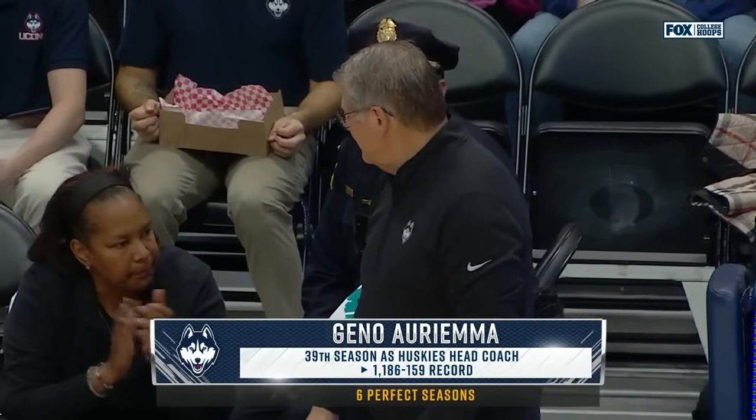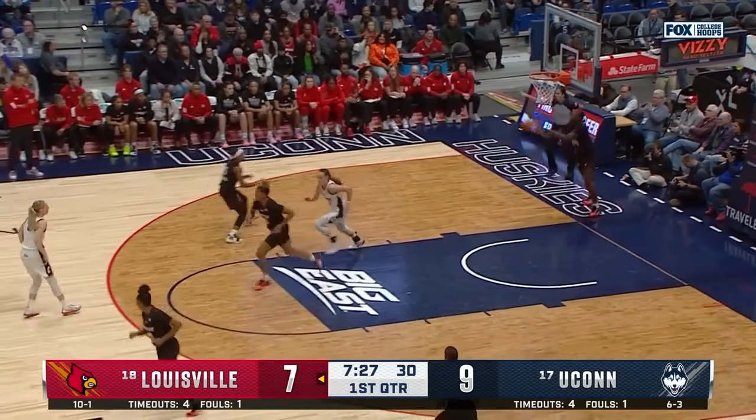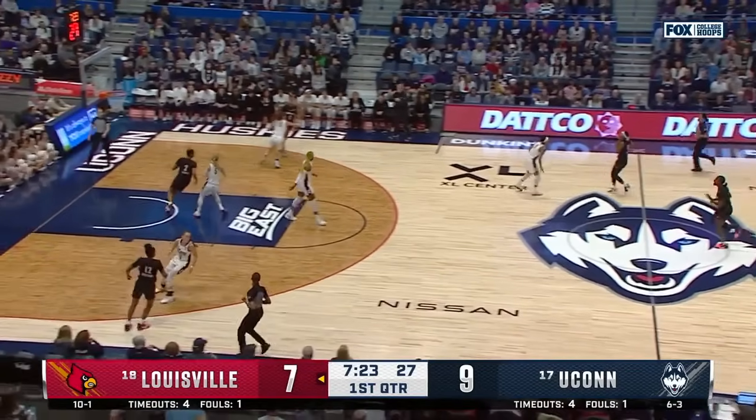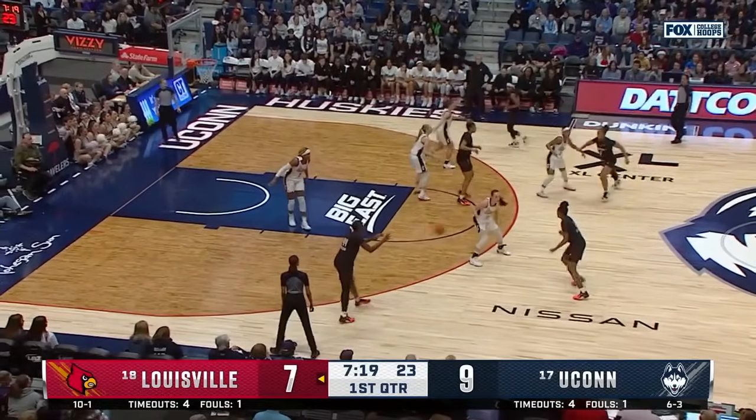I love Geno Auriemma's comments after the win against North Carolina last Sunday. He said, we got to win the math battle if we go small. You know, they will get more rebounds probably, so we got to force more turnovers. We have to make more three-point shots. We got to do that. We also got to make more free throws than the opponent this year. Well, and going small, while it can be a disadvantage sometimes on the defensive end, it can be an advantage offensively because teams have to match up with you as well.